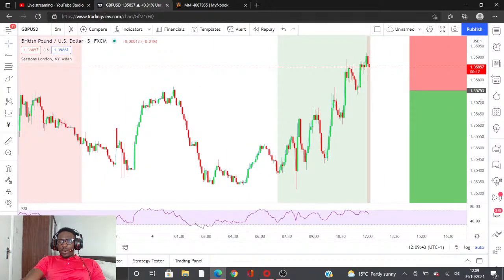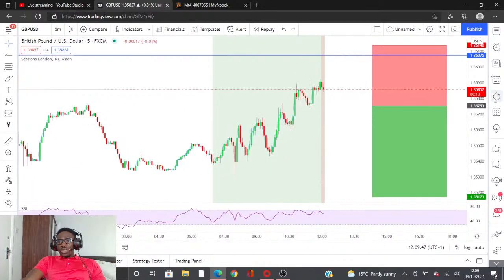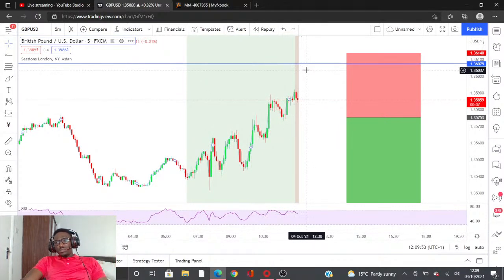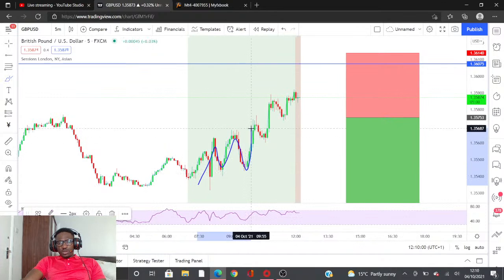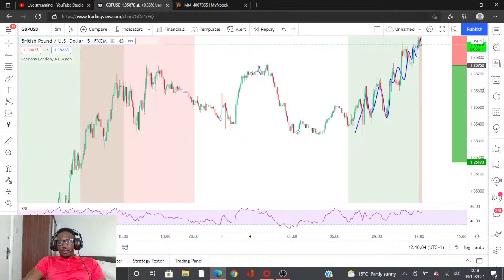Because I'm telling you, everything points to a bearish continuation. So do not get scared by any little movements to the upside. Because even if you look at the particular structure of this market, this is not a structure that goes up compared to the one we had on Friday.